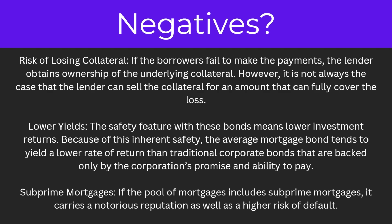So this has been my video fully explaining how mortgage bonds work. Hopefully now that you've watched this video you understand everything you need to know about them and you can use some of what you learn in the future if you're looking to buy mortgage bonds.